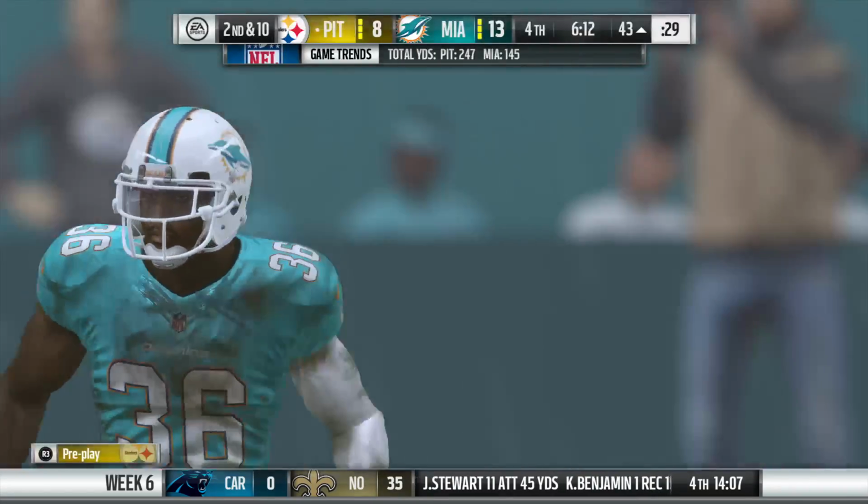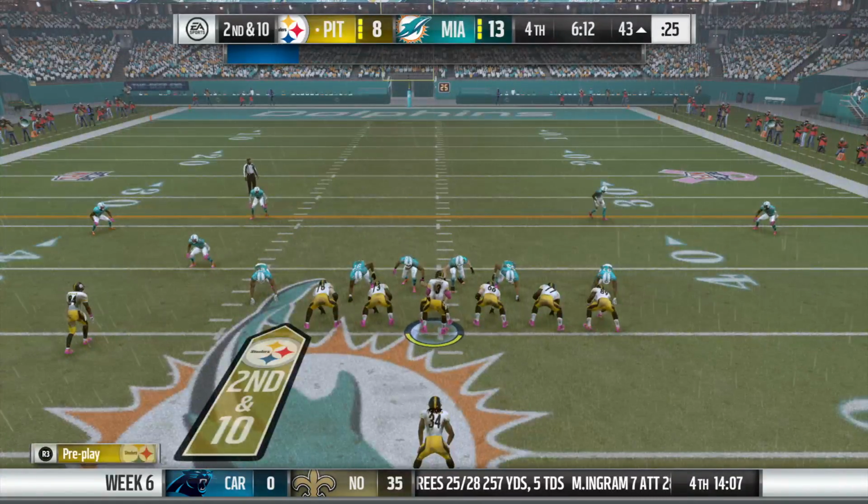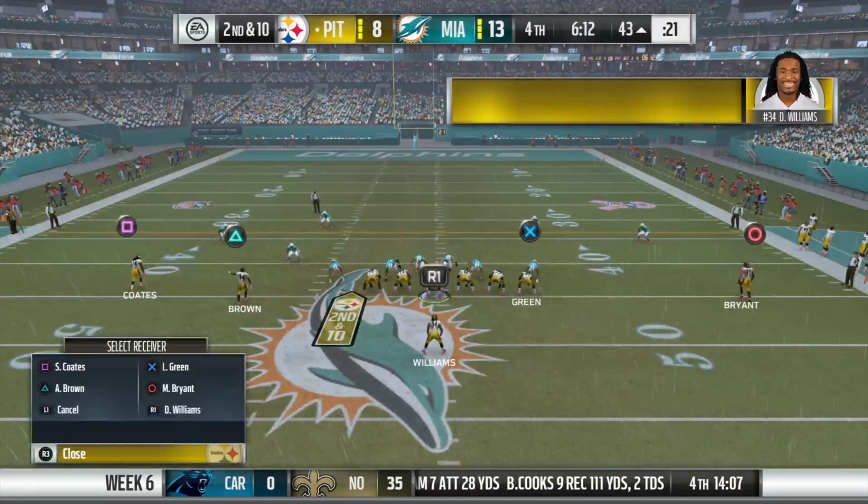And he still doesn't have a catch. We're into the second half. I think it's a little bit of a surprise to me, but that was one he should have caught. Absolutely. That was his best opportunity right there. He dropped it.